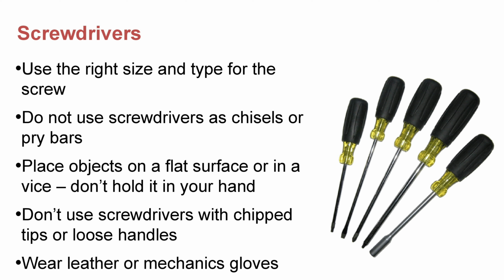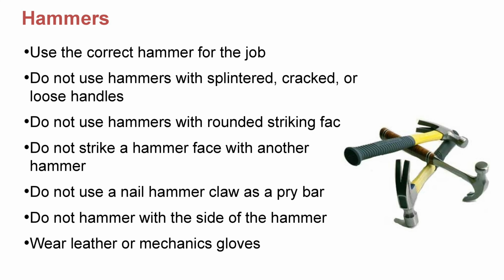Screwdrivers. Use the right size and type for the screw. Do not use screwdrivers as chisels or pry bars. Place objects on a flat surface or in a vise. Don't hold it in your hand. Don't use screwdrivers with chipped tips or loose handles. Wear leather or mechanics gloves.